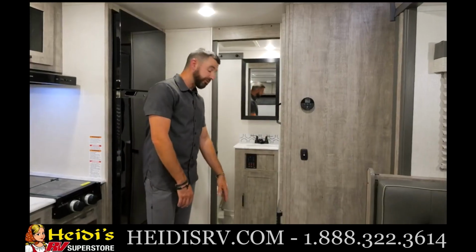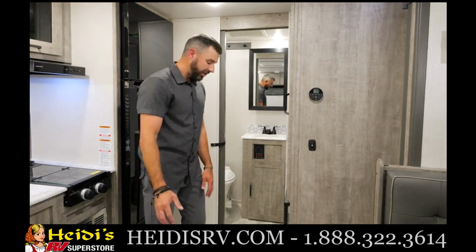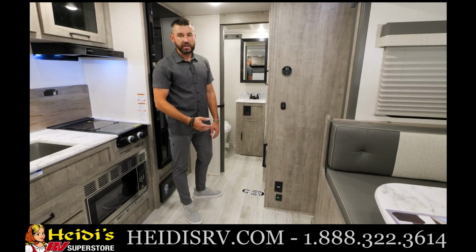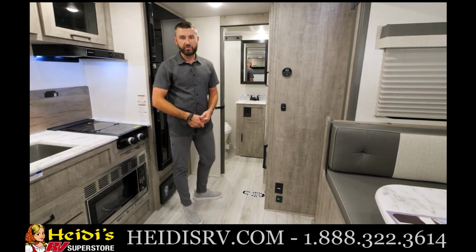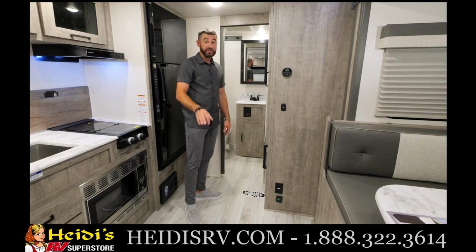And then a great new feature for 2023, the central vac system. You're going to see this in every single Surveyor floor plan. Great way to help you clean up your unit. This lifts up, you sweep into it, very easy to change out the vacuum bag, but just a great feature. Keeps you from having to sweep with a broom outside through your entrance door and having debris get caught in that. So just a great alternative, great feature you're going to see in all Surveyors.